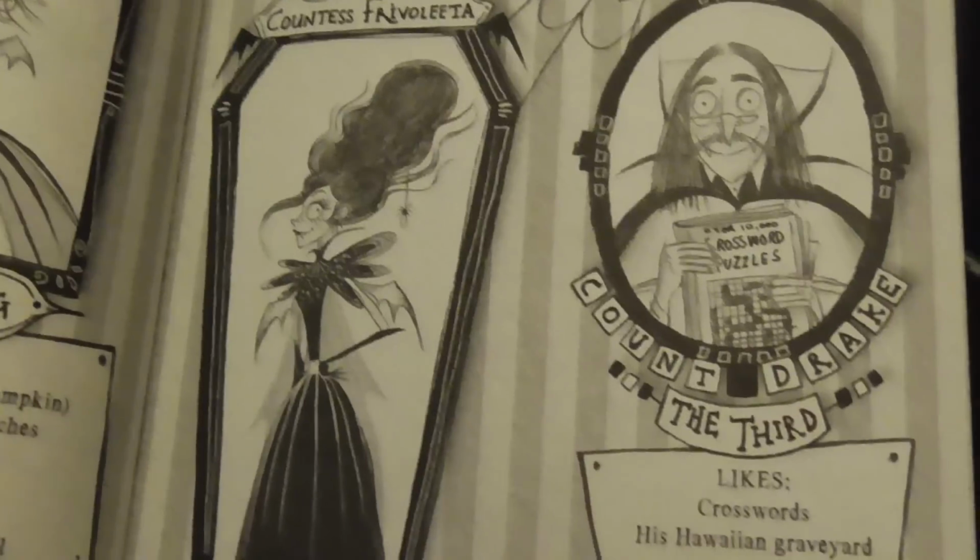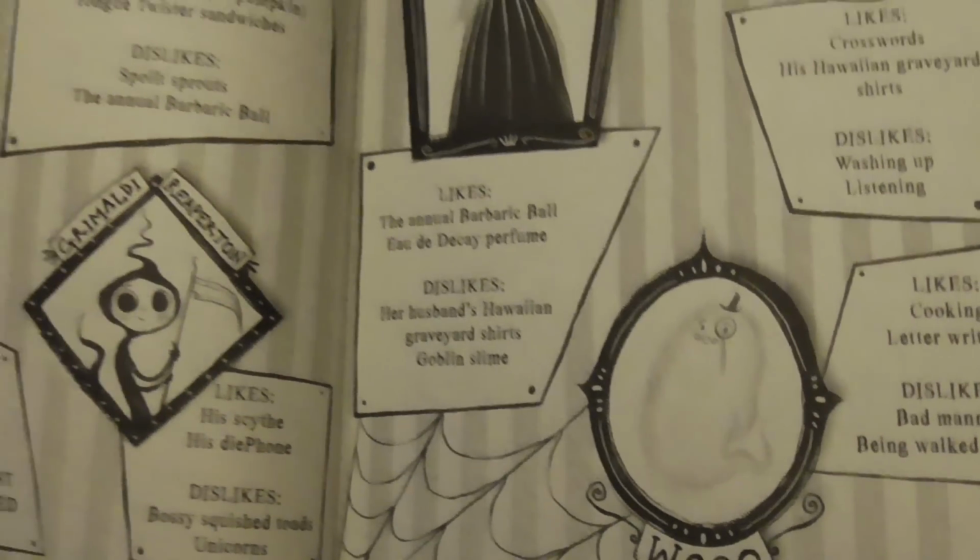Oh, how does anybody do this? I do not know. Illustrate and write their own books. Witchcraft. So let's get started with reading Barbaric Ball. I'm so excited. I am so excited.